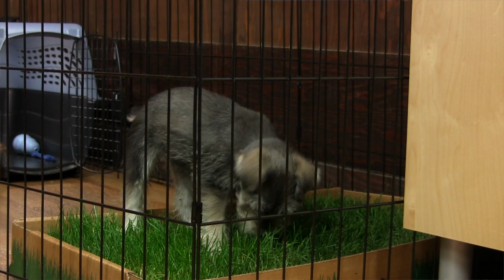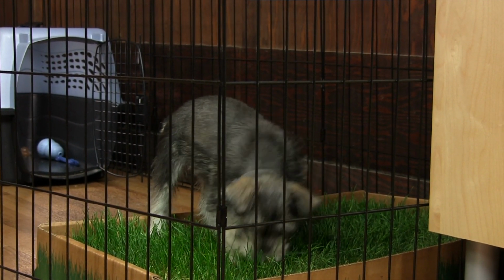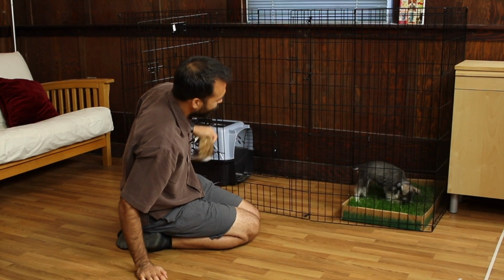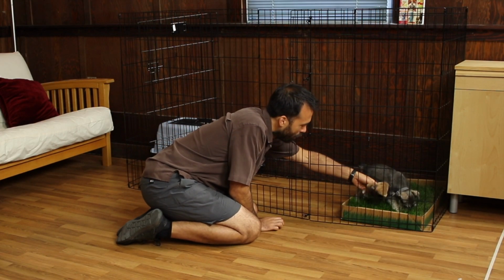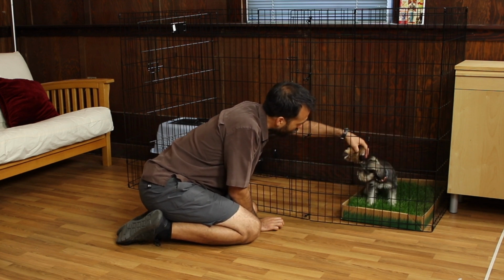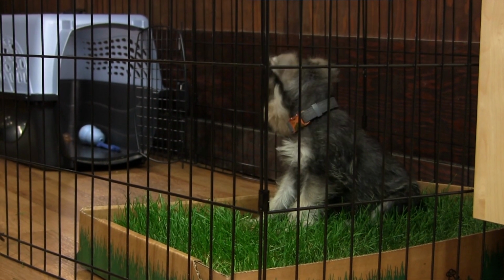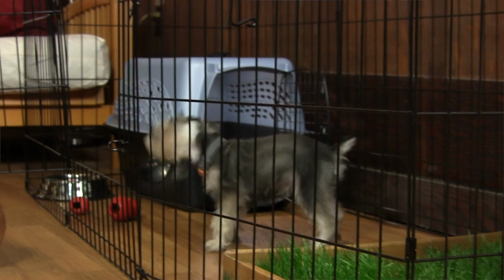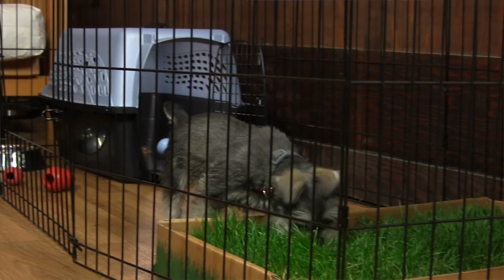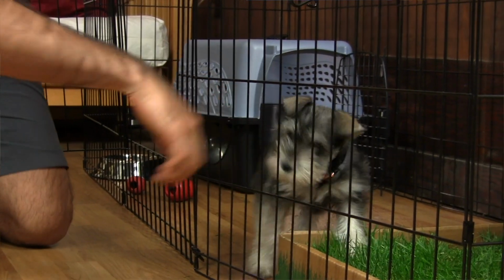Good girl, good sniffing. No, we don't want you to chew on it. No, thank you. If she's chewing on it, we're not excited about that, so I'm going to redirect her away from that. Hey, Daisy. Okay. Daisy, go potty. Give her a chance. Good sniff. Go potty. Over here.